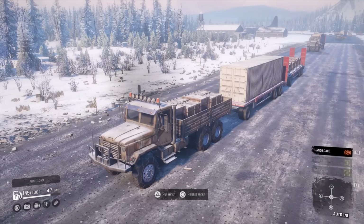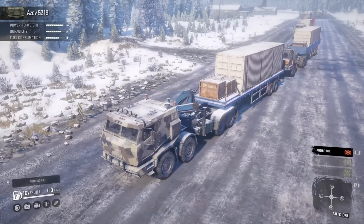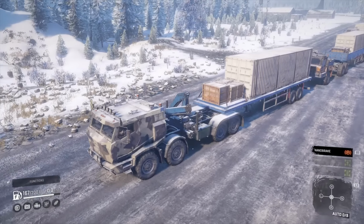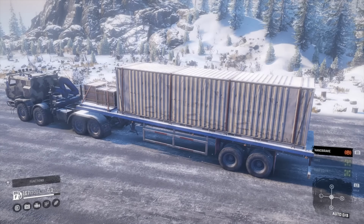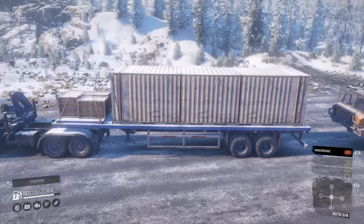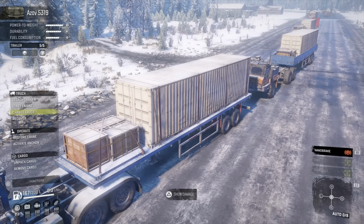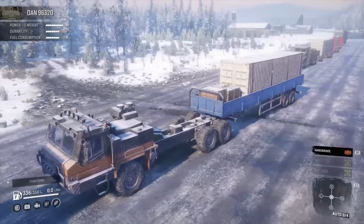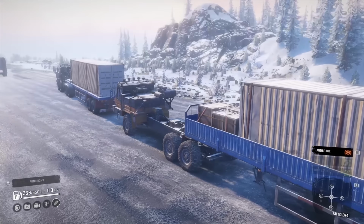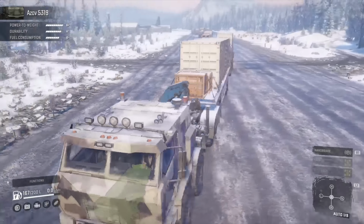But this is 10 slots, 1 truck, but you are using your winch as well. A better setup really for 10 cargo is this setup. So I've just used the Azov and the Dan, but obviously you can just use normal trucks. But I've got a crane, I've got a 5-slot semi-trailer, so obviously 5 cargo on that, and then behind it I've got the Dan with a 5-slot semi-trailer as well, so it's 10 cargo in total. And then obviously what I'll do is just winch them both together.